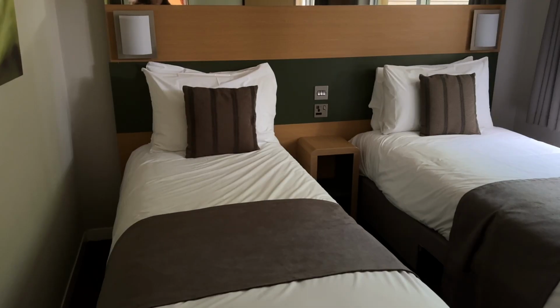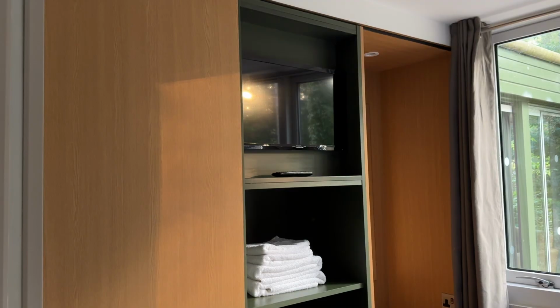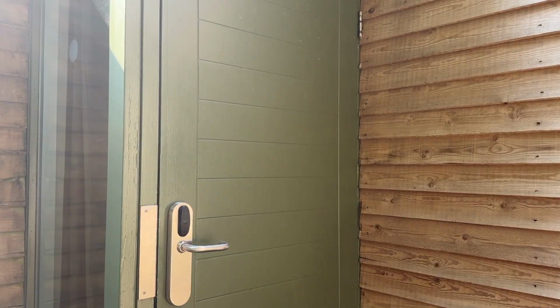In my opinion, the lodges at Center Parcs Sherwood are good, but not outstanding, and certainly not the main reason to come to Center Parcs. But obviously, you don't come to Center Parcs to stay in the lodge. You come to get out and do the activities. So let's find out what else there is to do.